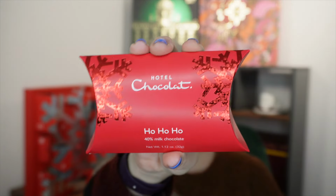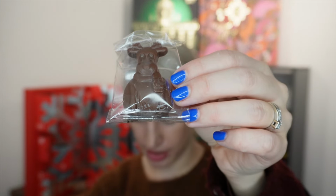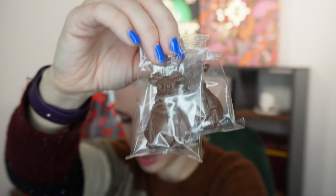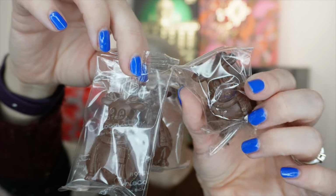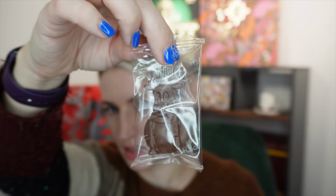Day 13, Santa Claus is coming to town. So we get Ho Ho Ho. These are 40% milk chocolate and 32 gram. We get 3 individually wrapped reindeers. I'm sure these have previously been little individually wrapped Santas, which would make more sense when you're saying Ho Ho Ho. Sorry, I apologise, the wrapping is so reflective, but you do get 3 of these cute little 40% milk chocolates. So you could even share.